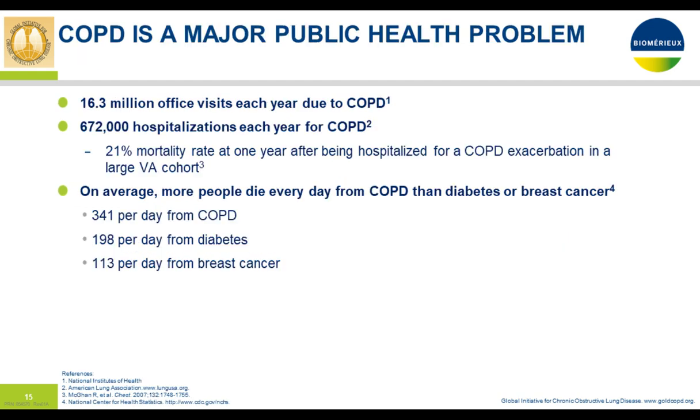It's a major public health problem, producing some 16.3 million office visits a year in the United States and about 672,000 hospitalizations. This is data from 2007. On average, more people die daily from COPD than diabetes or breast cancer, about 341 per day from COPD.